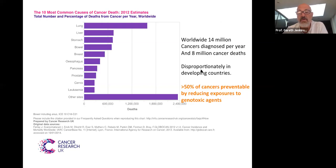And it disproportionately affects developing countries over the more developed countries. But it's also true that about 50% or more of these cancers are actually preventable. So they're caused by our exposures to things in our environment, our lifestyle choices, our occupational exposures, etc. And if we could identify those more and reduce them, we could reduce half of the number of those cancers.